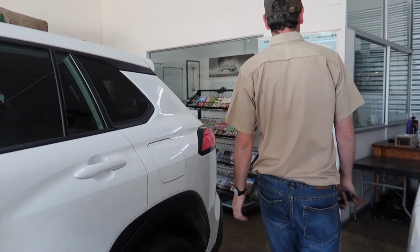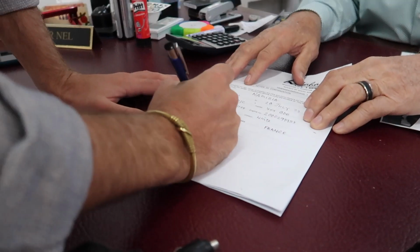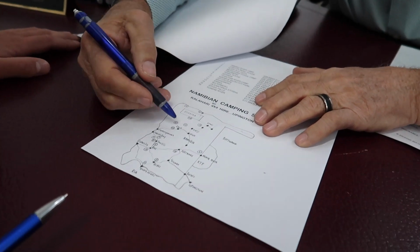The most exciting part of this experience is going to be sleeping out in the desert, under the stars, while using the car rental as our home. After the paperwork and insurance was complete, we received a map outlining our ideal route.